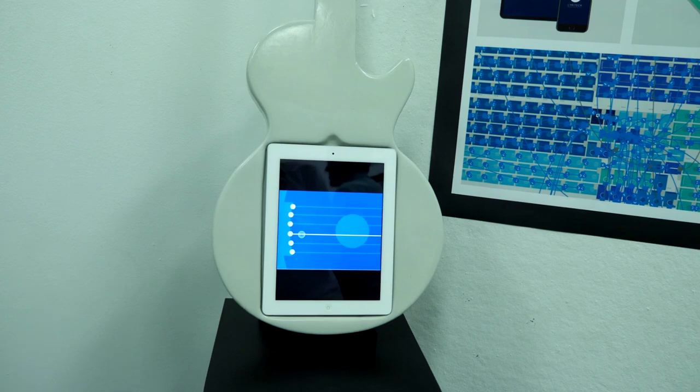You don't have to learn how to play the guitar. Learning how to play the guitar is hard. So this makes it easy and able for anyone to use.